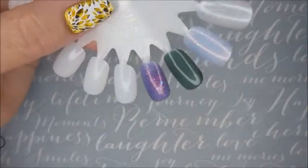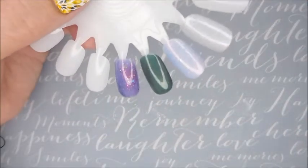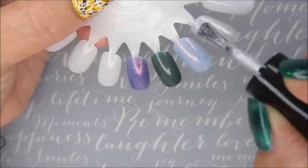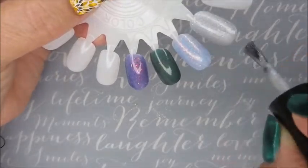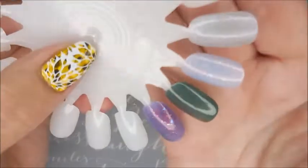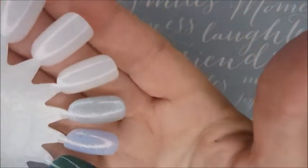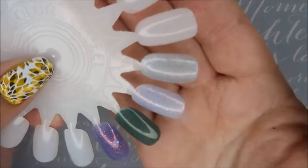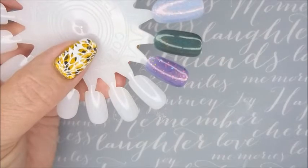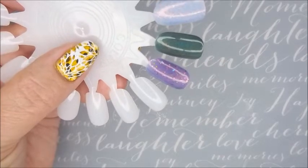Okay, let's start back and do our second coat of I Suspect the Nargles. Well, these are staying out until I wear them. Oh, that is so pretty. Golly, I hope y'all are seeing these colors. And then we have a distinct aura of dottiness.